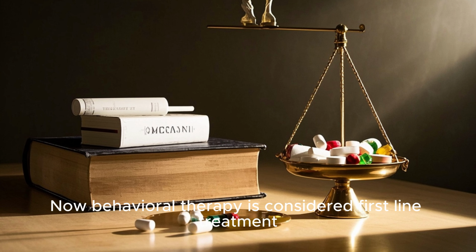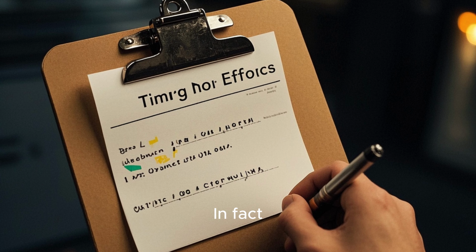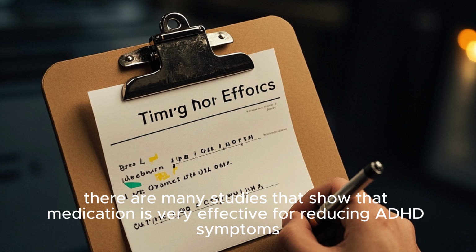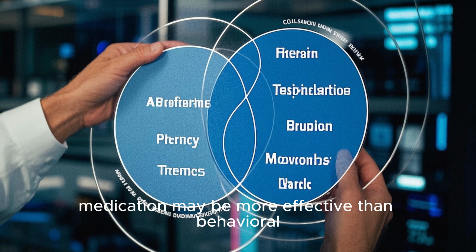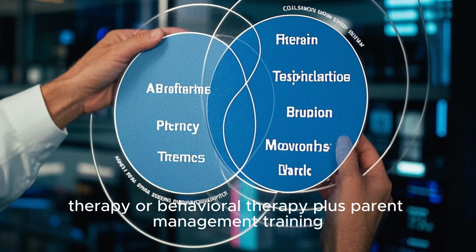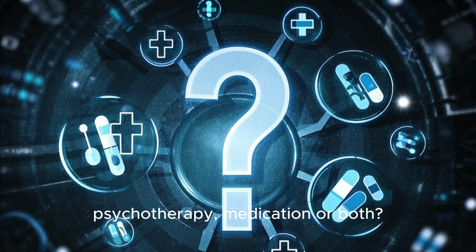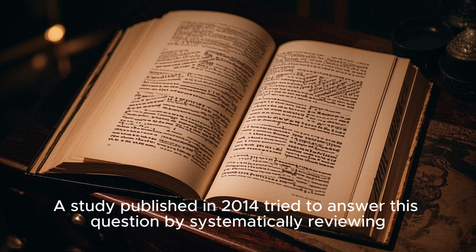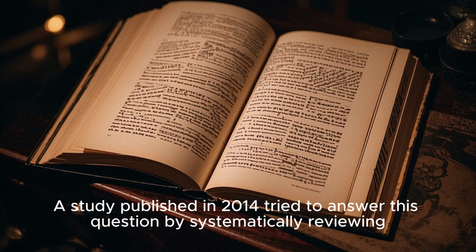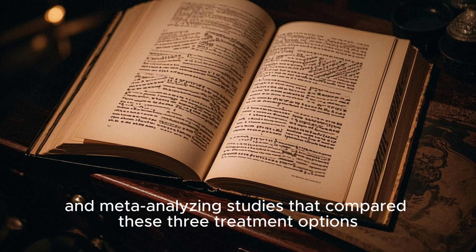Now, behavioral therapy is considered first-line treatment, but that doesn't mean that medication isn't a good option. In fact, there are many studies that show that medication is very effective for reducing ADHD symptoms, and in some cases, medication may be more effective than behavioral therapy or behavioral therapy plus parent management training. So which option provides the greatest benefit? Psychotherapy, medication, or both? A study published in 2014 tried to answer this question by systematically reviewing and meta-analyzing studies that compared these three treatment options.